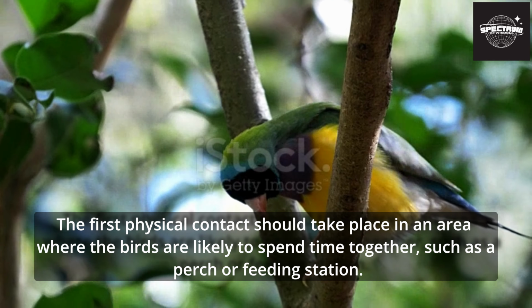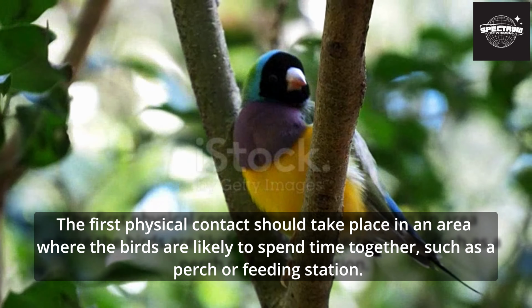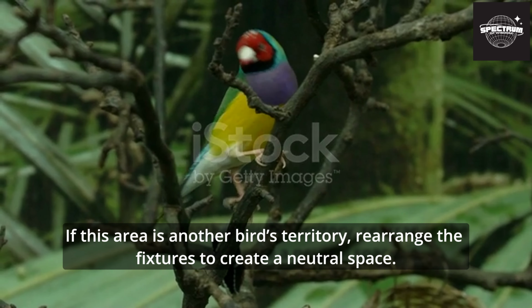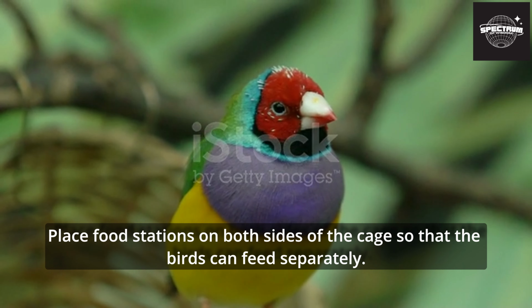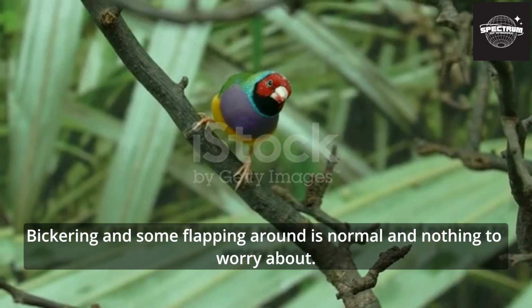The first physical contact should take place in an area where the birds are likely to spend time together, such as a perch or feeding station. If this area is another bird's territory, rearrange the fixtures to create a neutral space. Place food stations on both sides of the cage so that the birds can feed separately. Bickering and some flapping around is normal and nothing to worry about.